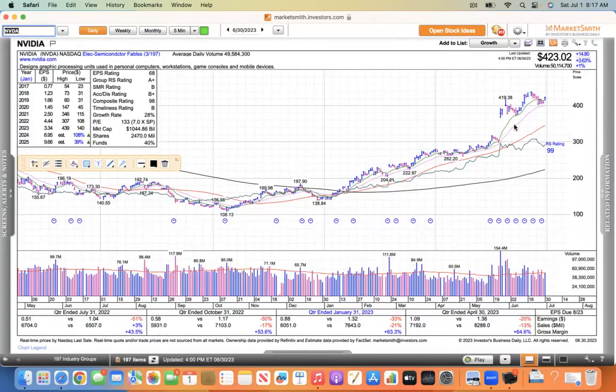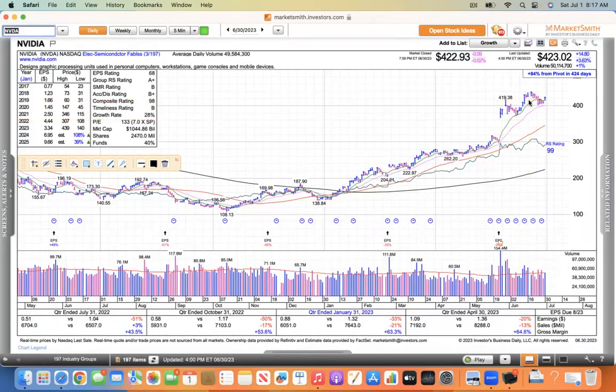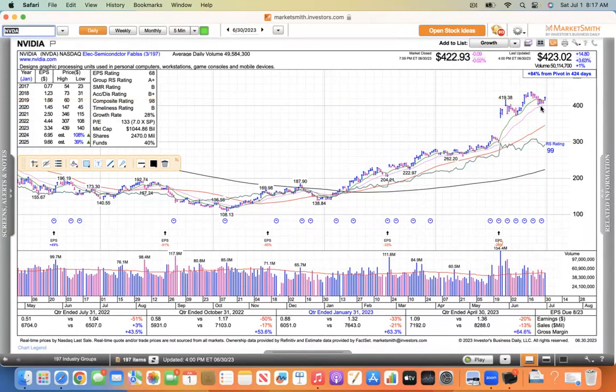I believe 390 was the buy point here, and it ramped up to like 440 or something. Yeah, 439. And then it pulled back to its 21, essentially forming this bullish wedge pattern, three weeks tight. So Nvidia, to me, you want to know how to get into these stocks. It's like, it's too expensive, I can't buy it here, but it's giving you opportunities.